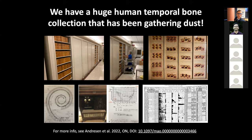So the second thing that's very unique about this large collection is that about 40% of the specimens were from African-American individuals. And we think, well, we're almost 100% positive this is the most diverse specimen collection in the United States, possibly in the world. And so the plan is to dig this thing out of the dust and get all of these specimens digitized and start doing some sort of big data studies on them.